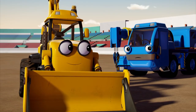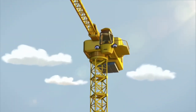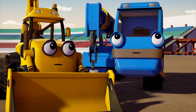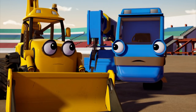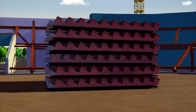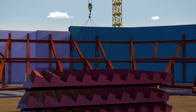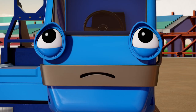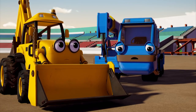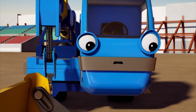Lofty's going to put them in place with a little help from a big friend. Isn't that right, Tiny? That's right. Looking forward to working with you, partner. Looking forward to working with you too, partner. I love it when I get to work with Tiny. Well, you're going to need all of Tiny's help because those look so heavy. They won't be a problem. Look. See? Easy. It didn't sound easy. You all right, Lofty? Me? Yeah, of course. I'm fine.